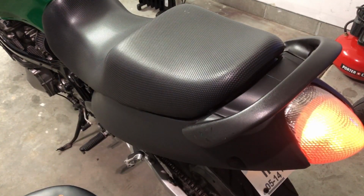I have my turn signals, I'll show you those. So my turn signals are LED strips. I have those wired in, obviously. I'm sure you can understand how that works. Nothing too big to that.